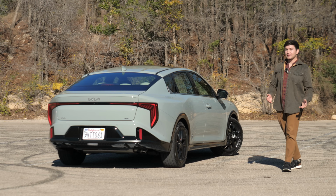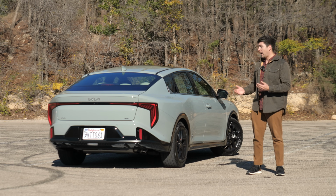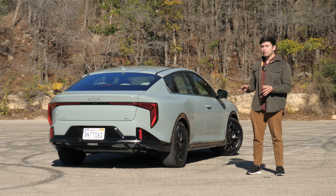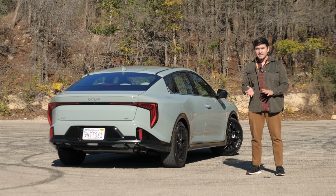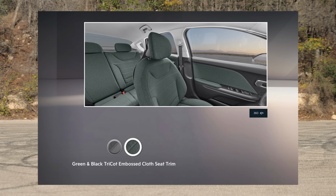There's a lot to like about Kia's new Corolla and Civic fighter, but there are certainly a few things that I would add. A hybrid powertrain and all-wheel drive would certainly widen its appeal, and there are a few features that are exclusive to this GT Line Turbo model that I wish they would offer on something like the EX trim, which goes in a less sporty direction with optional green seats on the inside. That's a pretty unique touch.